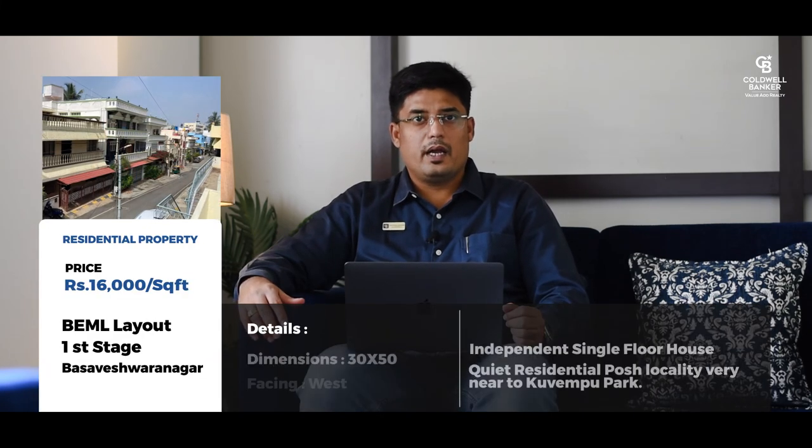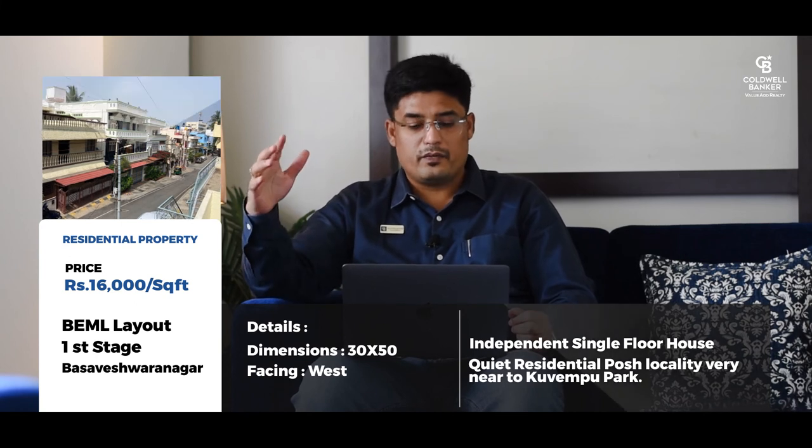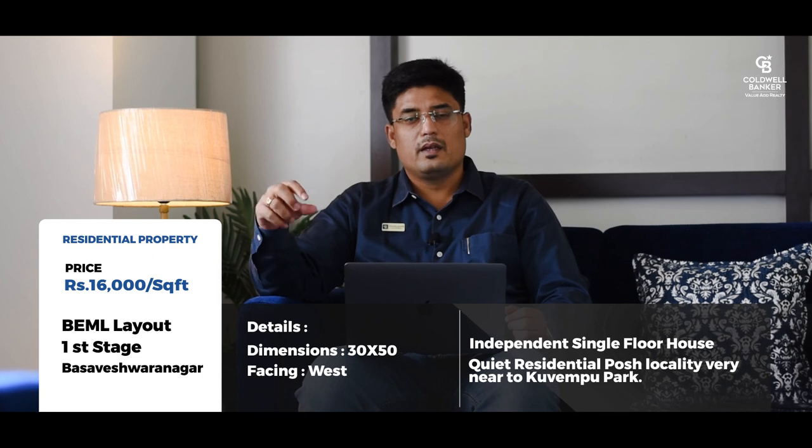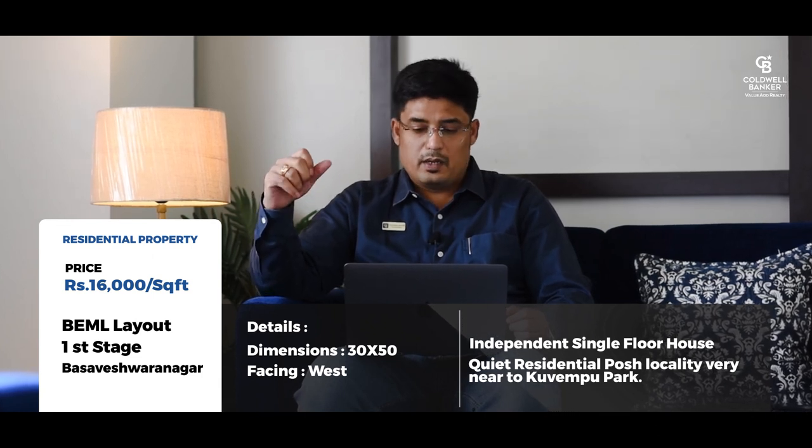So the next property what we have is an independent ground floor house at Basaveshwaranagar, measuring 30 by 50. The house is a very old house, but nevertheless the price is only for the land. This is on the first stage, and this is quoted at ₹16,000 a square foot.